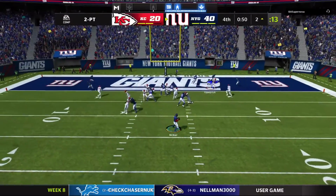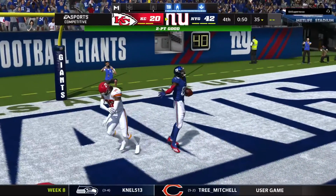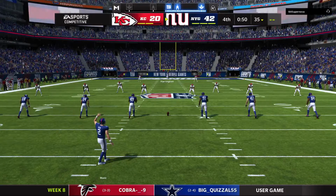They'll look to throw. And this is going to be caught. So add two more to the lead as they continue to pour it on here in the fourth. And there's a quick momentum swing. INT return for a pick six, and then the two-point conversion good.